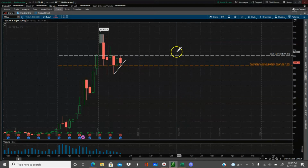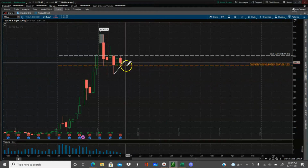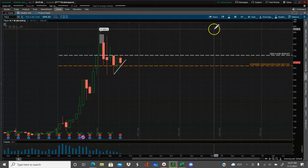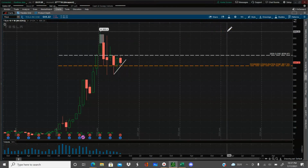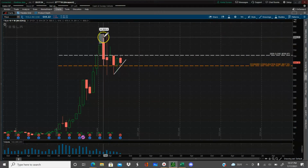Okay. All right. So that's a downside consolidation zone. So just watching between these two areas on the monthly chart. Not necessarily seeing a bull flag type situation. Maybe a bull pennant, maybe. Let me see.